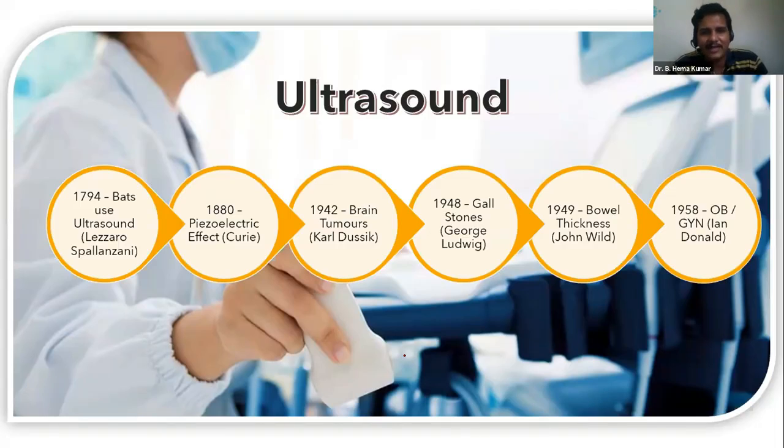In 1948, Ludwig used it for detection of gallstones. In 1949, John Wild, who is most popularly called the father of modern ultrasound, identified the bowel thickness by using ultrasound. And this gentleman in 1958, Ian Donald, who was born on 27th December, contributed ultrasound for obstetrics and gynecology. These are the pioneers who have worked with ultrasound.